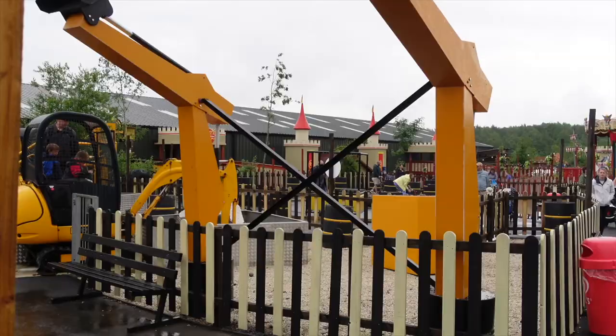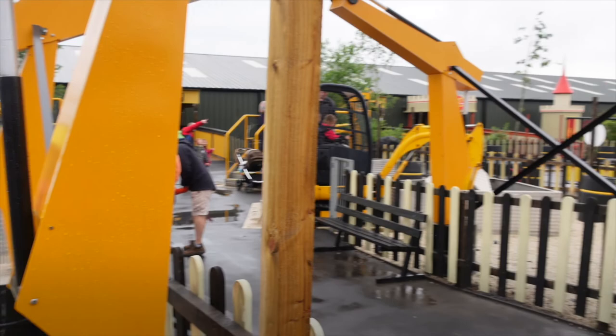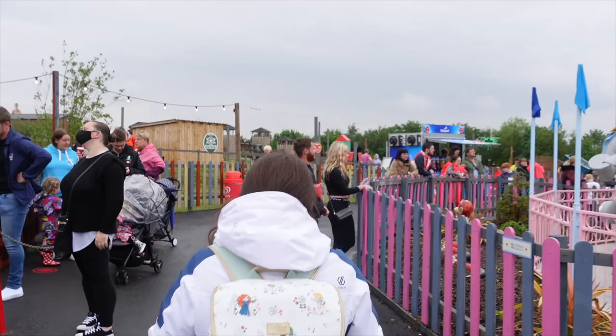Just to give you an idea, so that's the entrance over there. As you first come in, on the right hand side, this is the digger area that we've just been into, the small and the big ones. And then you have a hot air balloon ride, very similar to what you get at Drayton Manor, where you've got to put the fire out. And then dumbo-style elephants. And then as we move over here, this is where you get to the toy land where all the soldiers are and stuff like that.